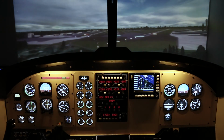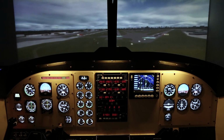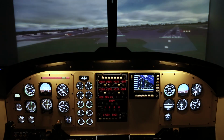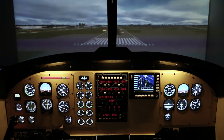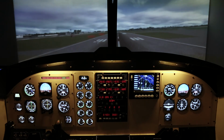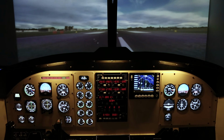Reduce the speed to 85 knots, 100 feet. Landed at runway 8 right, Miami. That's it.